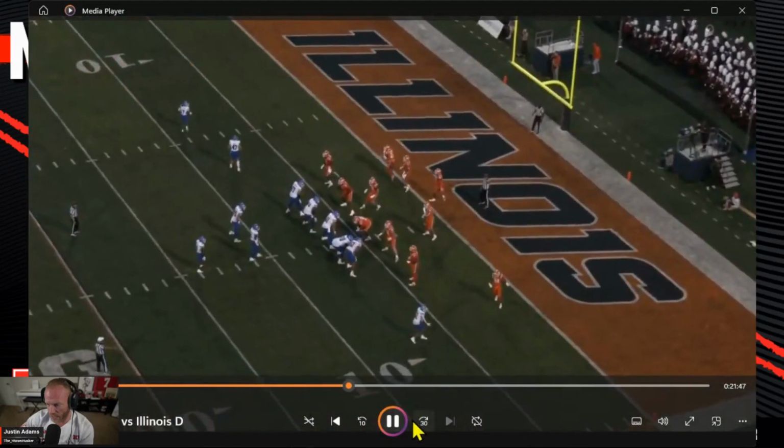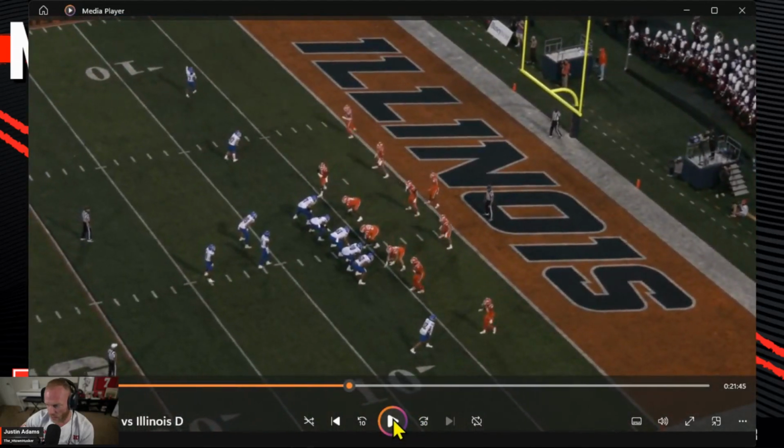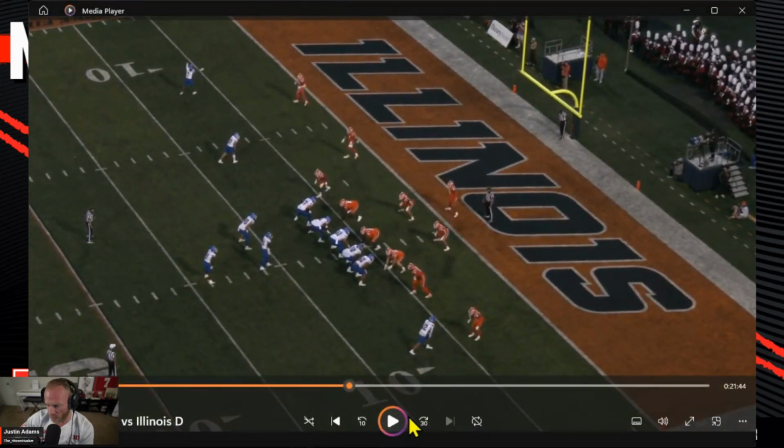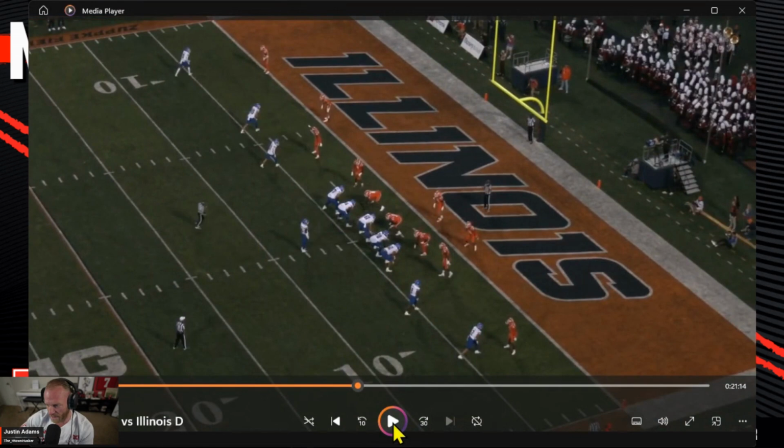Now it's going to be first down and goal. And we're going to let this run here. I'm going to get it up to 16:58 here. So watch. This is a touchdown here.